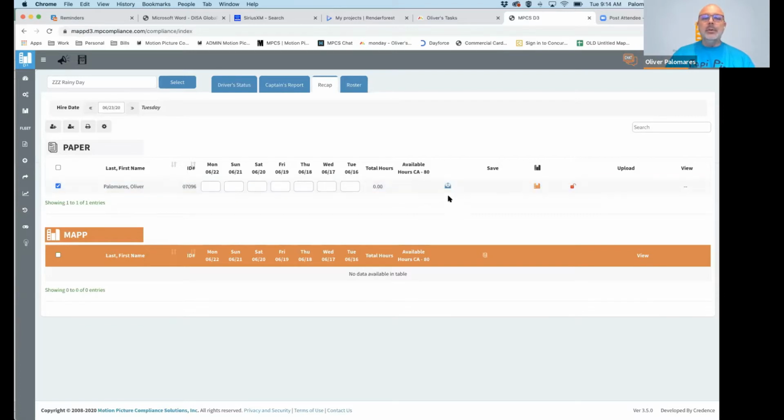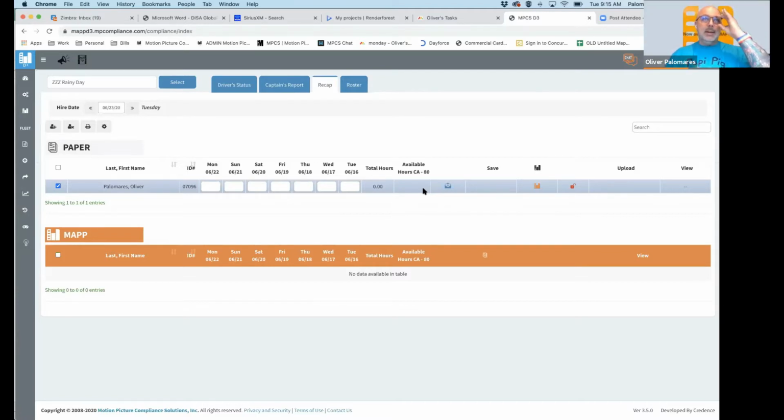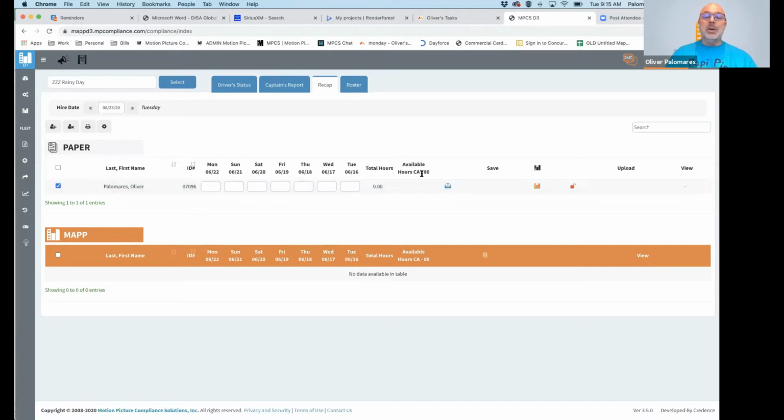First, you enter the hours for the drivers. You can see here that it says available hours, California 80. I hope all of you, or at least the DERs, have received an email from me last week that speaks about the 70 versus 80 hours in the state of California, and you have the option to leverage the 80 hours in the state of California and turn that flag on. Then your drivers, if the production is in the state of California, will have the option to have up to 80 hours in 8 days. In this case, this show actually is marked as that, and we'll come back to that in a little bit.